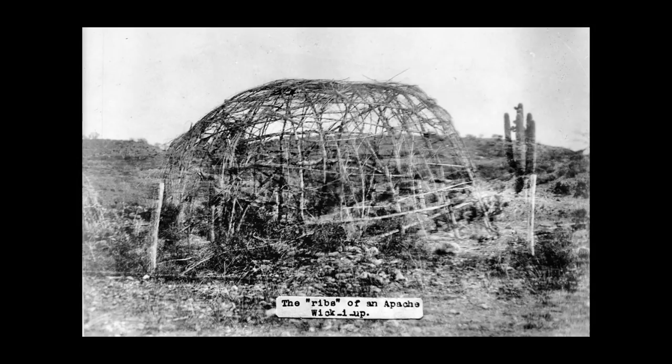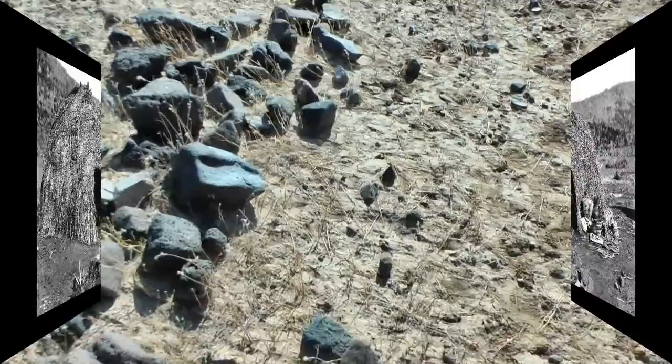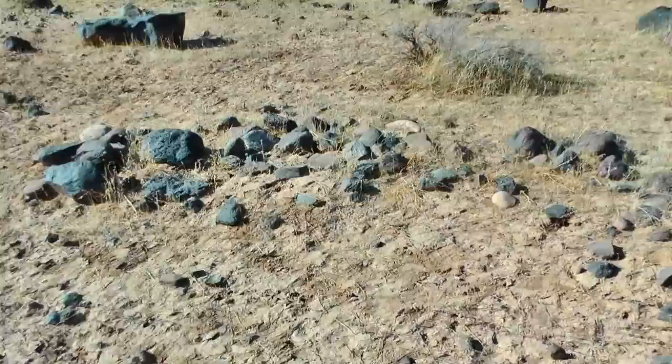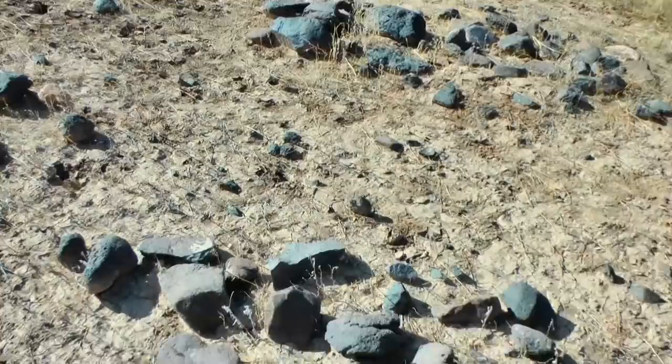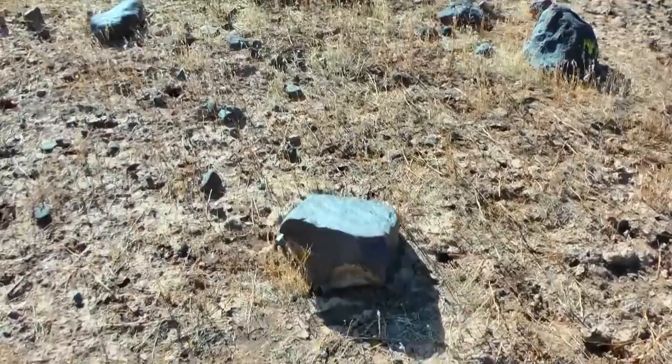So this indicates that people lived here. And let me show you what I found to verify this idea. Now you have to remember, there was a water source directly in front of us. We saw a very small rock ring already. Here's a second larger rock ring over here. But as I was walking around the area trying to find signs of ancient life, I came across a food processing area. It's called a grinding slick.